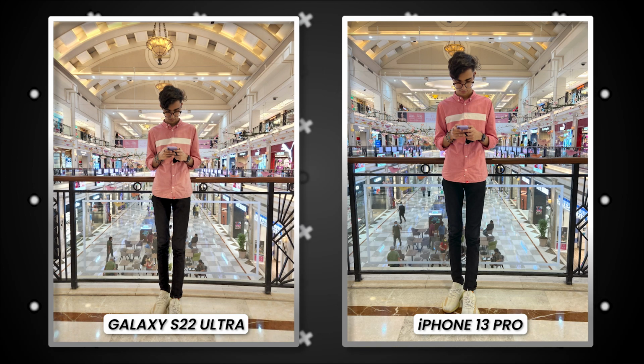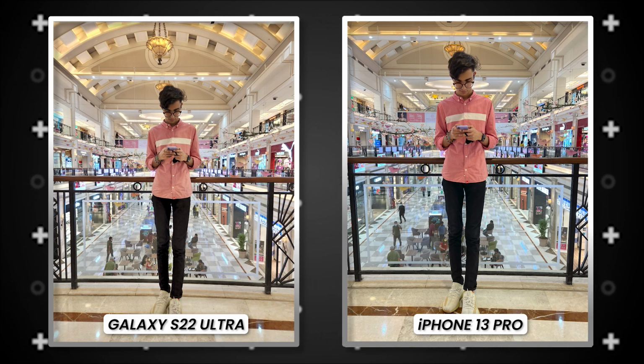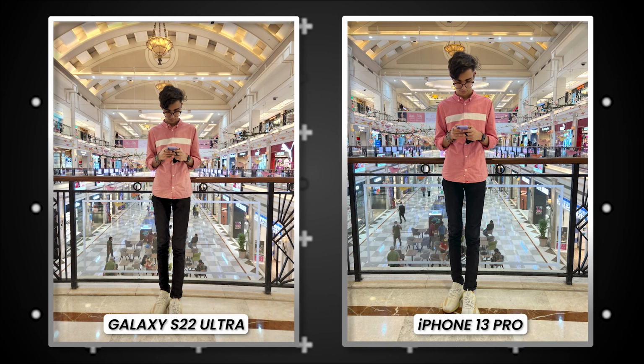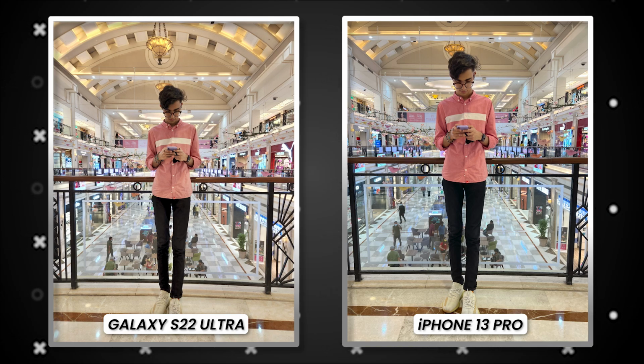Now in the same situation, I took one other photo of my brother, and this was actually the first time I preferred the iPhone 13 Pro's result. Actually, the colors still looked more accurate taken from the Samsung, but the overall composition, especially the dynamic range, was ever so slightly better in the iPhone's result.